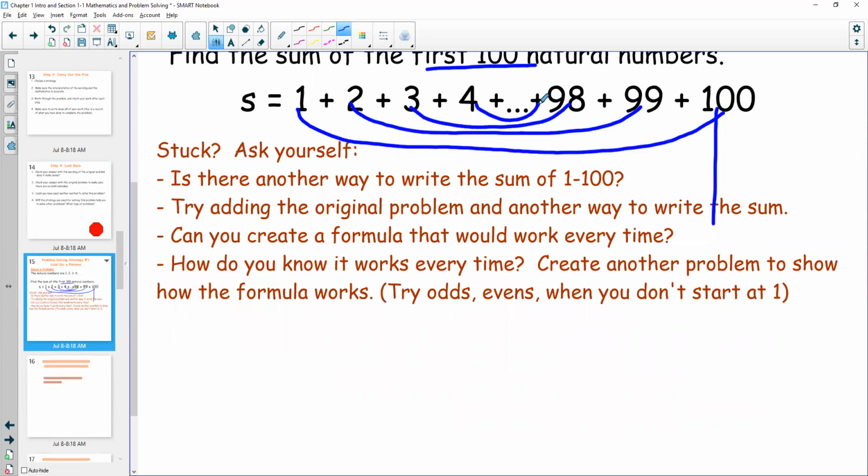Interesting. Now it's just a matter of how many 101s do I need to add together? And that's way easier than adding all these different numbers, isn't it? So the first thing I do when I solve this kind of problem where I'm summing a series of numbers, this is called a sum of a series, okay, is I add the first number plus the last.